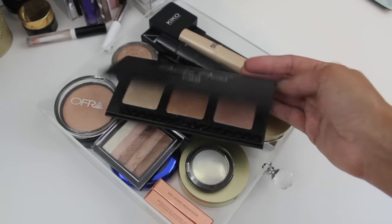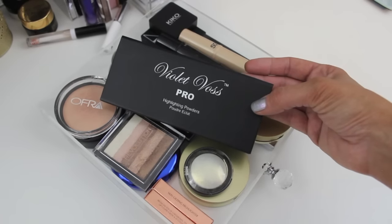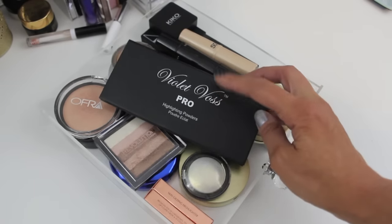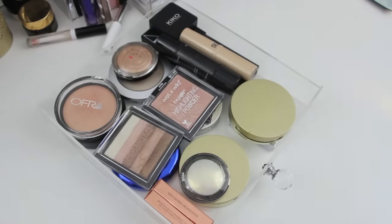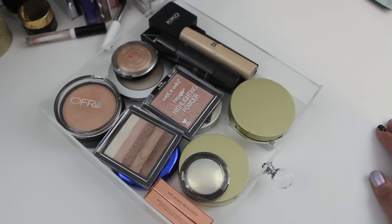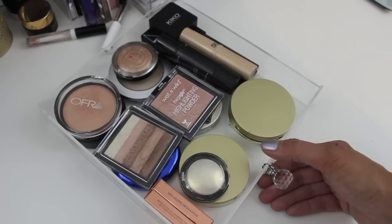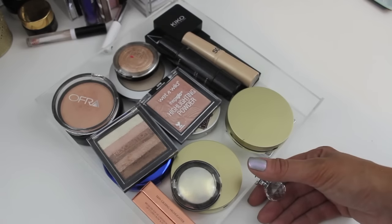So I'm going to take this little guy and give it a try. Usually I would not take a brand new product that I haven't really tested fully, but I think this is really good and I'm comfortable taking it. So that's going to be my highlighter. And I guess we're done with this little guy. That was quick. I'm not ready to be done with highlighters yet. Can't we stay and play?